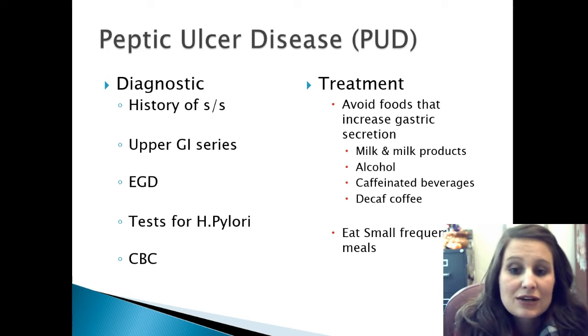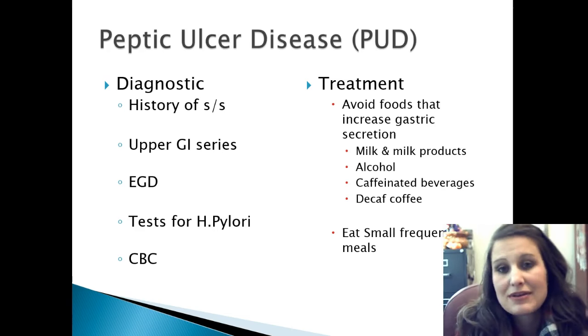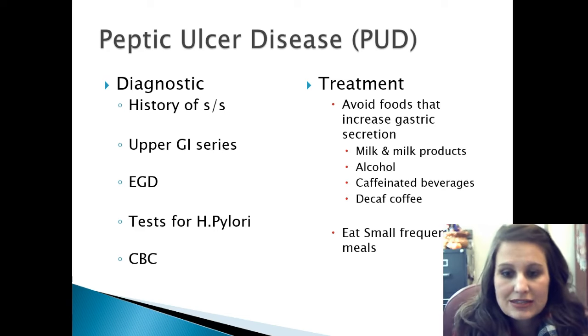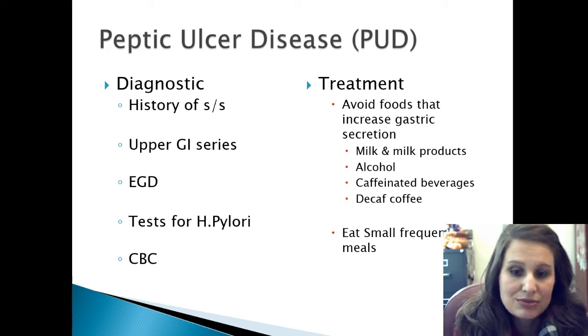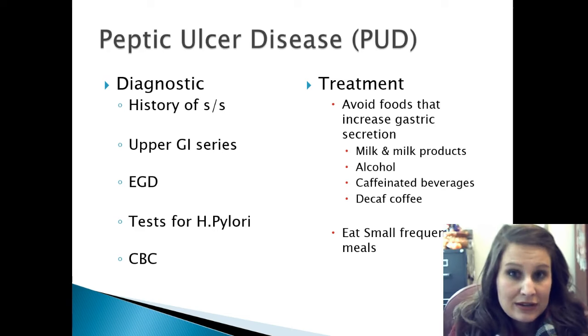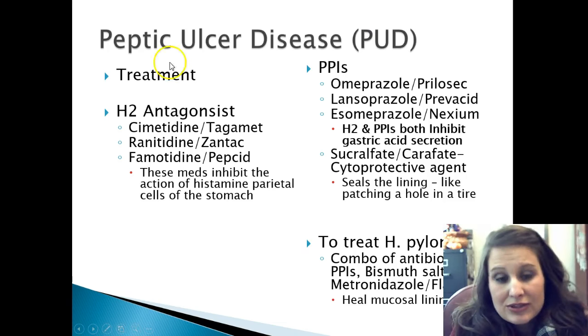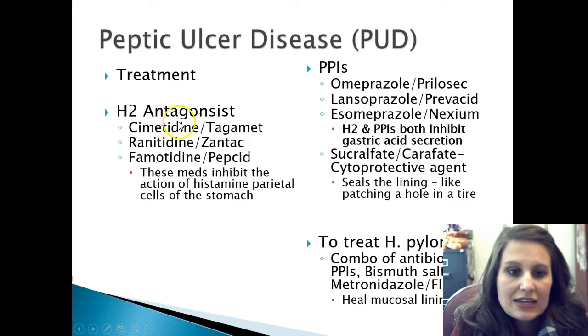Treatment: avoid foods that increase gastric acid. So milk products, alcohol, caffeinated beverages, even decaf coffee, all of those things are going to increase gastric acid production in the stomach and cause this problem to be even worse. We're going to encourage small, frequent meals. We're going to treat them with H2 antagonists. And remember, the H2 antagonists end in -dine. So you can see all of those.